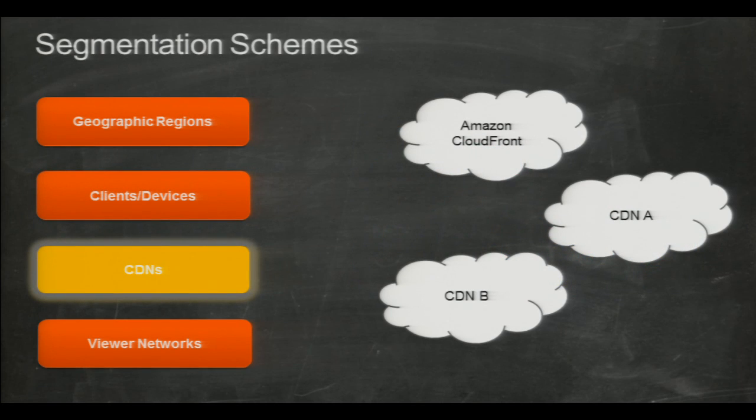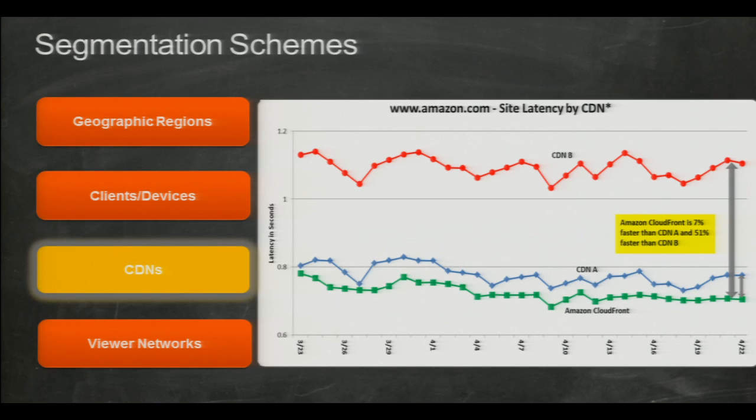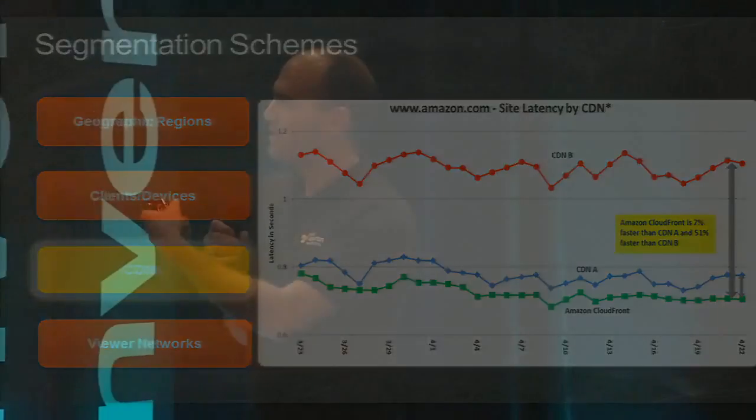For those of you that are using a multi-CDN solution, I would encourage you to look at your performance data by CDN, so you know how each of them are performing for your own users, right? And this is an example that comes straight from Amazon retail site. This is actually real data. They're using 3 CDNs today. And you can see CloudFront at the bottom there doing very well, yeah?